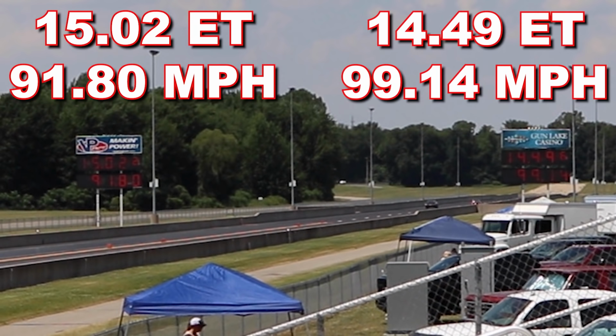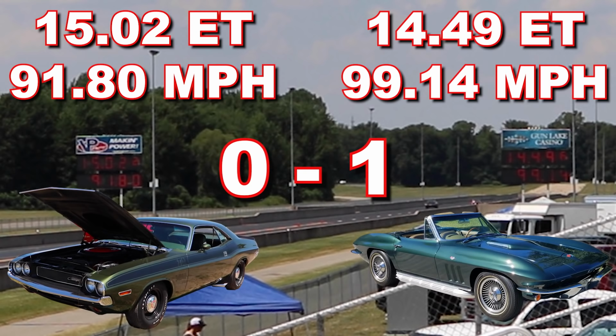And the Challenger took an early lead, but the Corvette came screaming past it mid-track, running a 14.49 second quarter mile at 99.14 miles per hour. Regardless, the Corvette was going to take the win because the Challenger did red light, running a 15.02 second quarter mile at 91.80 miles per hour. I would say that both of these times were fairly impressive considering the conditions that day, so why don't we check out round 2?